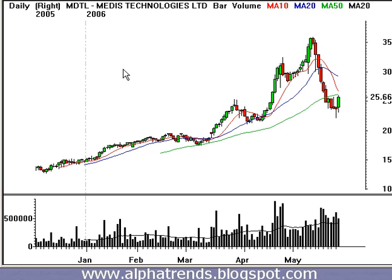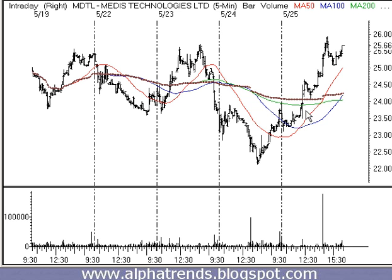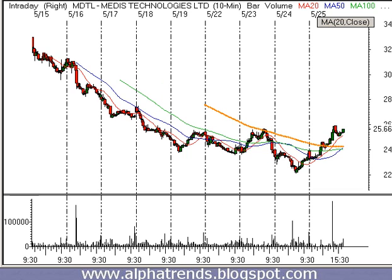MDTL, this is one of those ones that was severely beaten up. I had a position in it. I still do have a position in this stock, and it's treating me very nicely. I bought it down in here yesterday. I was looking for a move up to that 5-day moving average. It got up there and acted really strong, so it continues to run and act real nice.